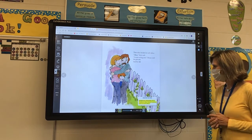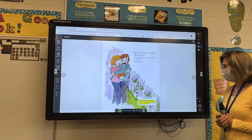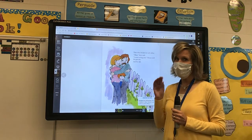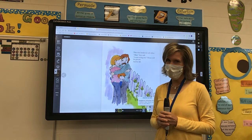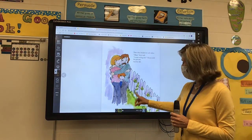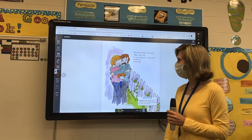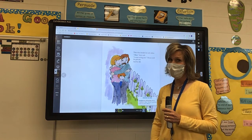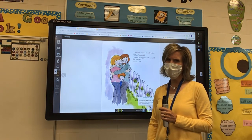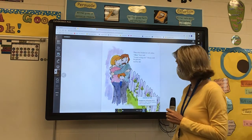Analyze the text. Sequence of events. What happens after Henry's parents look at each other? Okay, so it looks like Henry had those big puppy dog eyes and his parents couldn't say no. He needed a friend and they have agreed to let him have a dog. Down here, analyzing the text, what happens after Henry's parents look at each other? Do you know the answer? They looked at each other and went, "Oh, it looks like our little boy does need someone. Okay, you can have a pet." So they agreed to the dog.